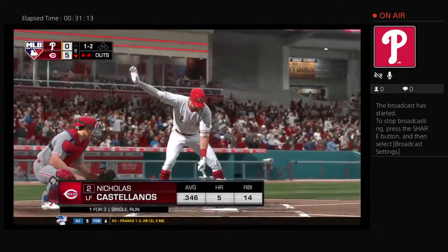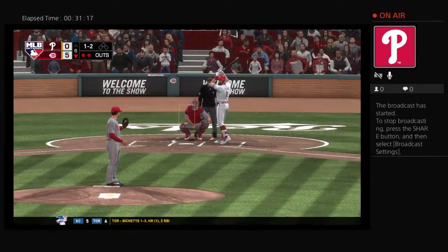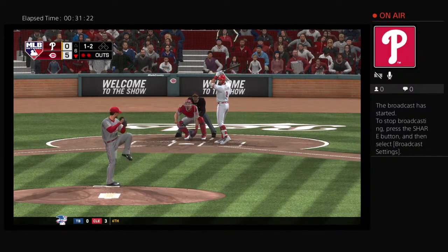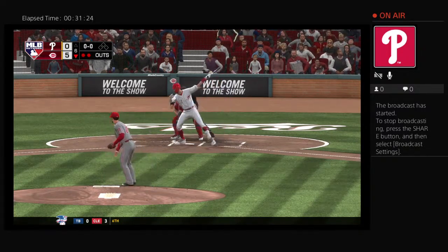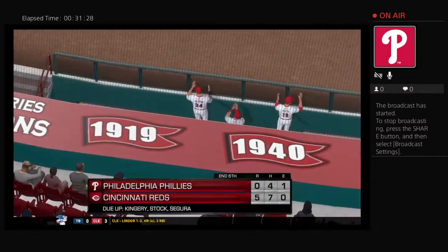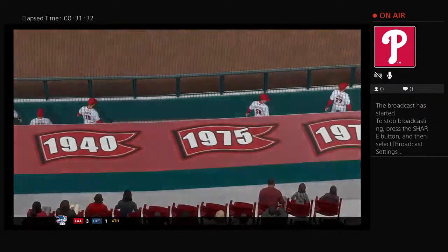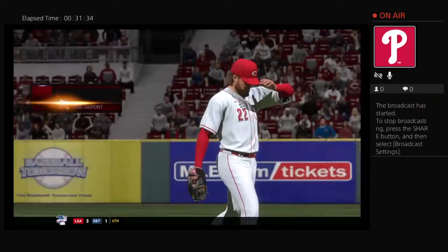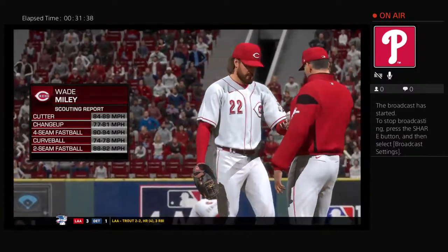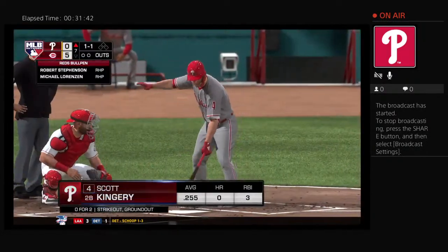Back to the top of the Reds lineup now, and stepping in, Nicolas Castellanos. He'll look to bounce back after striking out his last time up. Sometimes you just got to tip your cap to the guy on the mound. He's getting paid. A swing and a miss. That retires the side, and that will do it. Wade Miley will come on and make his 4th appearance in this campaign. Number 22. Wade. 7th inning ready to roll.